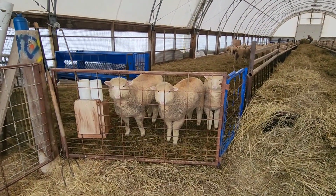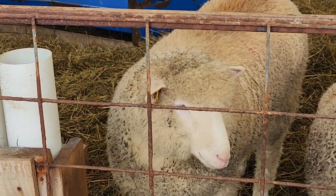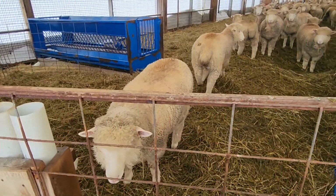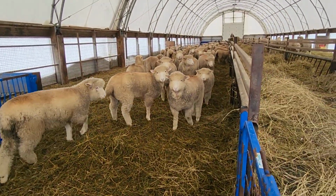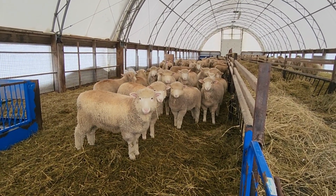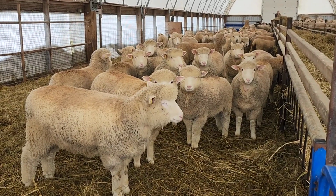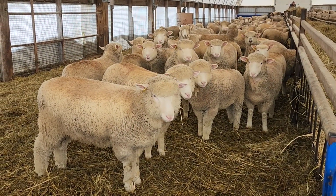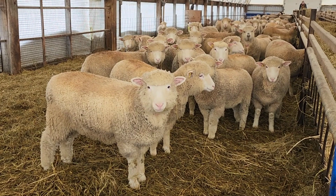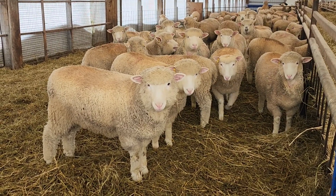Here are the fall ewe lambs. We haven't seen them for a while. This one right here is Sheila, Seymour's sister. Hi. We gotta sort through these shortly. We're gonna be holding back maybe 10-ish for us, and all the rest will be for sale. We have a lineup of potential buyers. Hi, you guys. You look lovely. You've done really well.